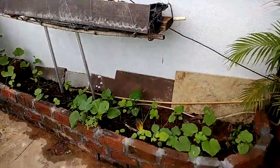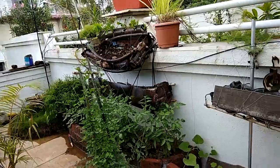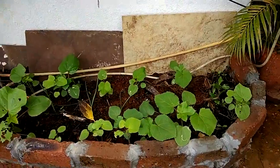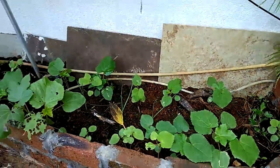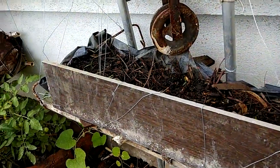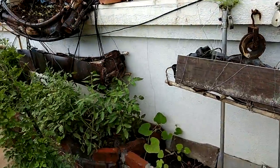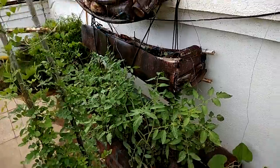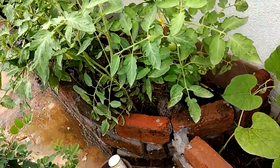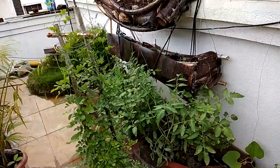This is again a new bed that I have built. I have planted bhindi or ladyfingers. This one is yet to be added with some plants. Then there are some tomatoes over here. So the soil is mostly the leaves, old leaves, and some coco peat mixture.